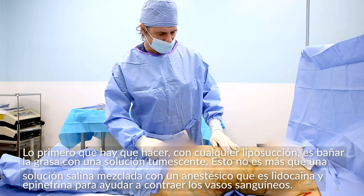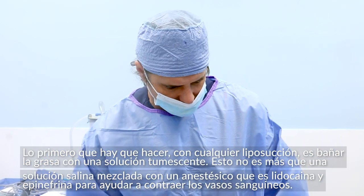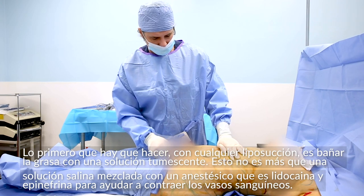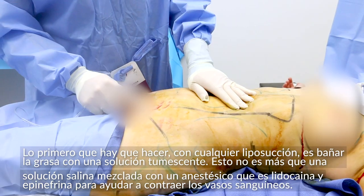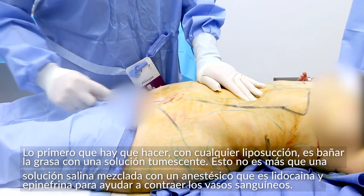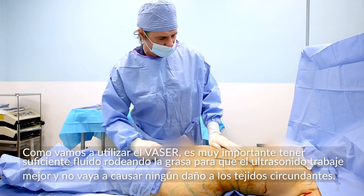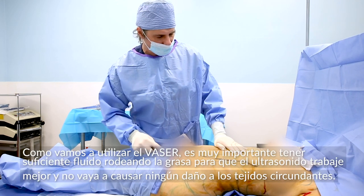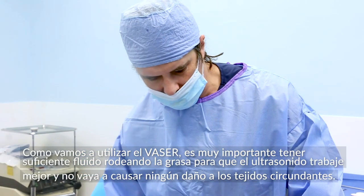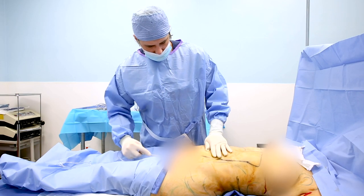The first thing with any liposuction surgery that we do is that we have to kind of bathe the fat with what we call tumescent solution. Tumescent solution is a fluid. It's a normal saline, and it's filled with some lidocaine for anesthesia, and it's filled with some epinephrine to help constrict the blood vessels. So, since we're going to be doing VASER liposuction, it's very important to have a lot of fluid surrounding the fat to bathe the fat in so that the ultrasound works very well and doesn't cause any injury to the surrounding tissue.